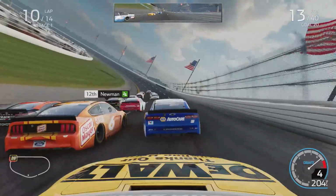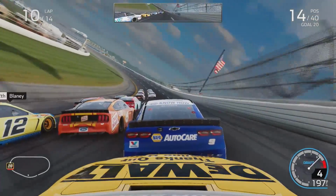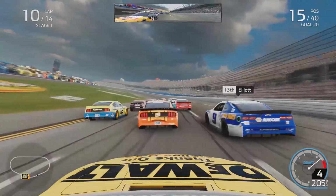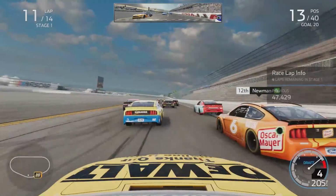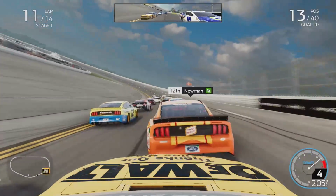Now, I actually jumped up to the outside to try and help Chase Elliott there in the number 9 car, but I decided we're going to drop back down because it just wasn't going anywhere. So here into the tri-oval, I dropped down, and unfortunately, Elliott's just going to drift back now as we come to this tri-oval right behind the 6 of Ryan Newman with 4 laps to go only in stage 1 as we run about P13, P14.